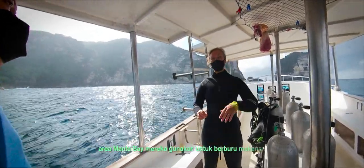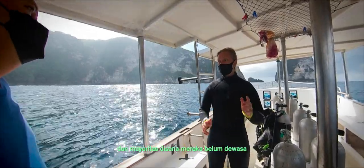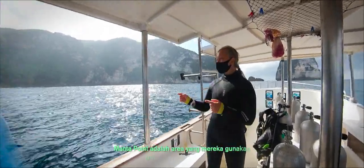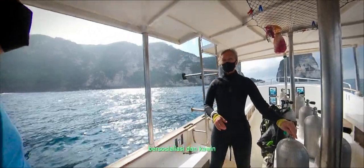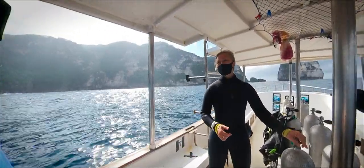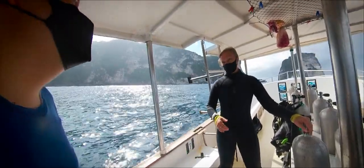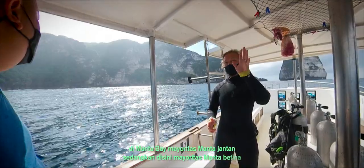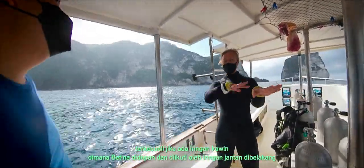Yeah, Manta Bay is an area they use for feeding, and there you see a majority of juveniles. Manta Point is an area where the mantas are used for cleaning, socializing and mating trains and stuff here. And it's more mature mantas here. In Manta Bay, we see majority male, here we see majority female, unless there's a mating train, and then it's one female and the rest of the males.